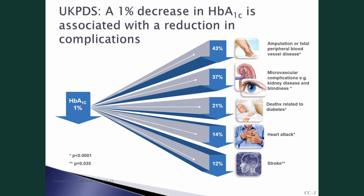A UKPDS trial which was done showed that a 1% decrease in HbA1c is associated with a reduction in complications. This chart is a great take-home message that even with a reduction in HbA1c of 1%, the patients can benefit: a 43% reduction in amputation or fatal peripheral blood vessel disease, 21% in deaths related to diabetes, 14% reduction in heart attacks, and 12% reduction in stroke. It's a lovely slide.